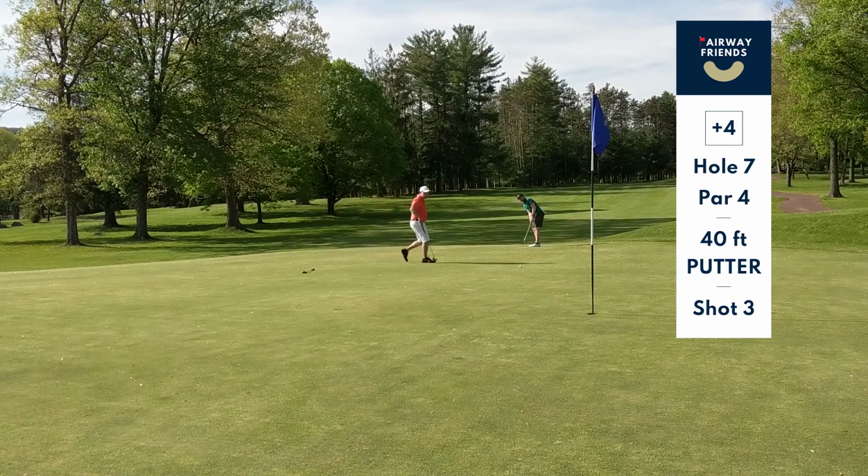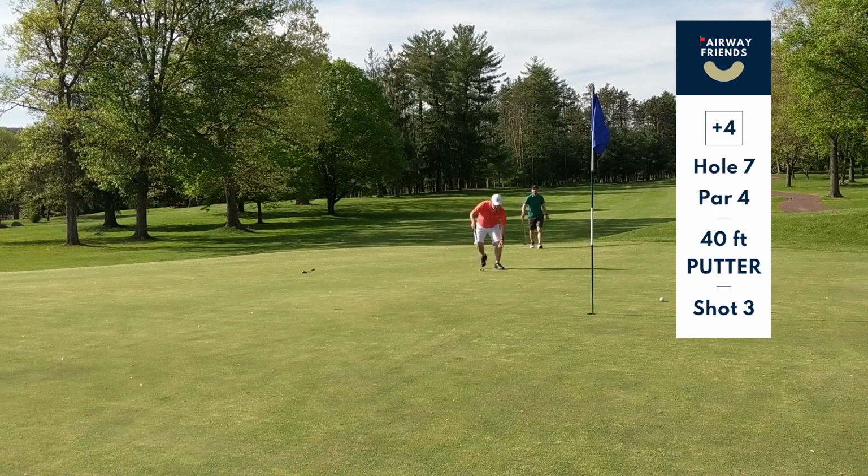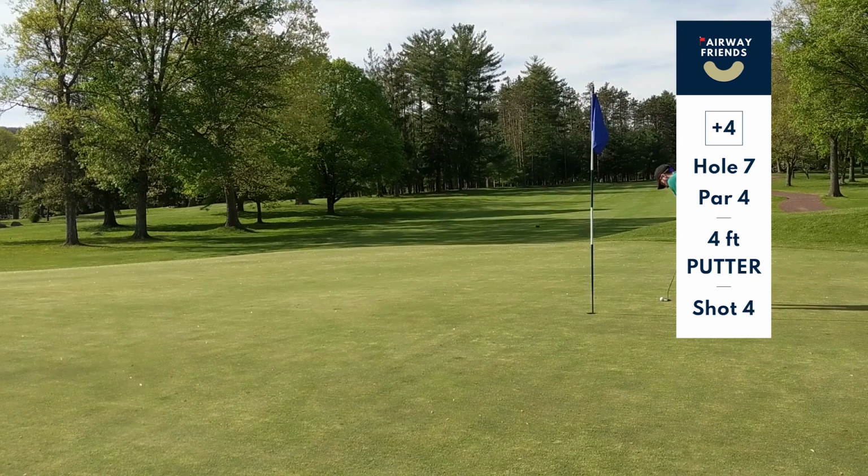Now these greens have been punched recently, but I swear I hit this thing as hard as I could and I didn't get there. It's comical at this point. Another one short. Drink up.